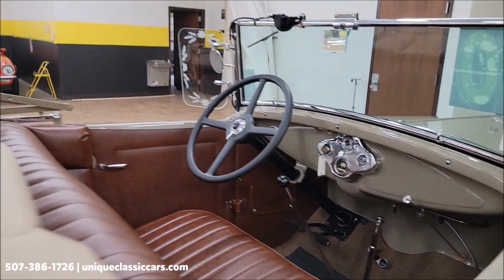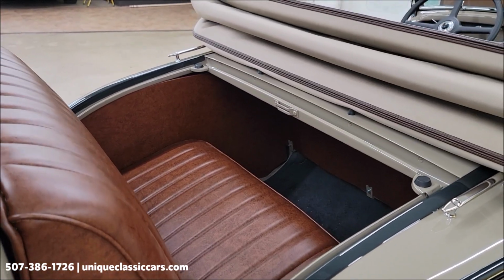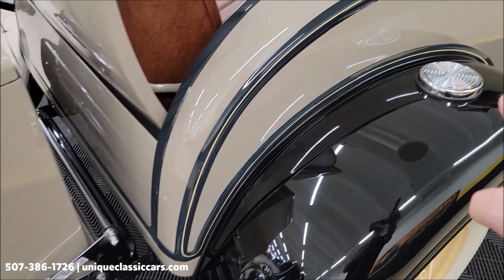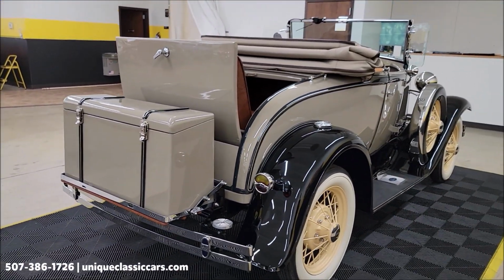I'm going to show you a couple things when we get around to the driver's side too. We'll start it up, let's hear it run. We're going to put the top up, check that out. Of course, the rumble seat, your step from there to the fender to get in. Hey, even a trunk on the rear of this one.